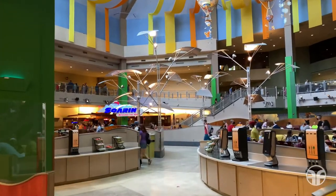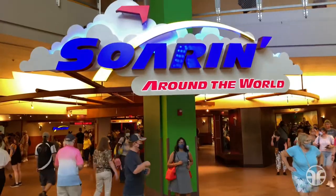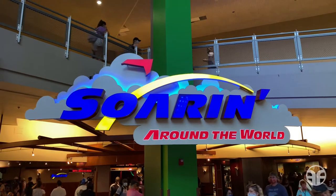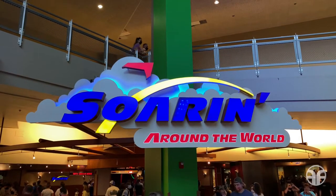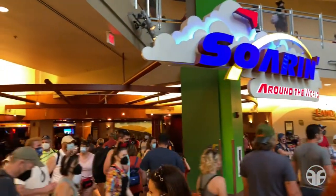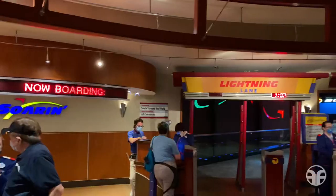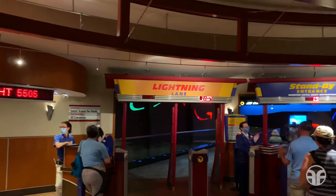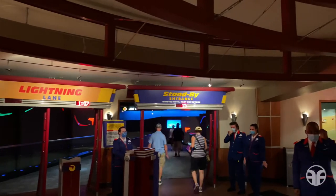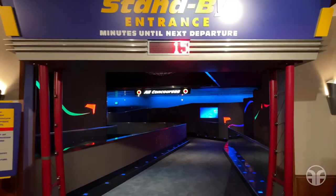It's time now to head over to our main attraction, Soarin Around the World. Due to a popular attraction, this area tends to experience a little congestion at times. There's the lightning lane, and on the opposite side is the standby entrance. That's for us today. Let's join the queue.